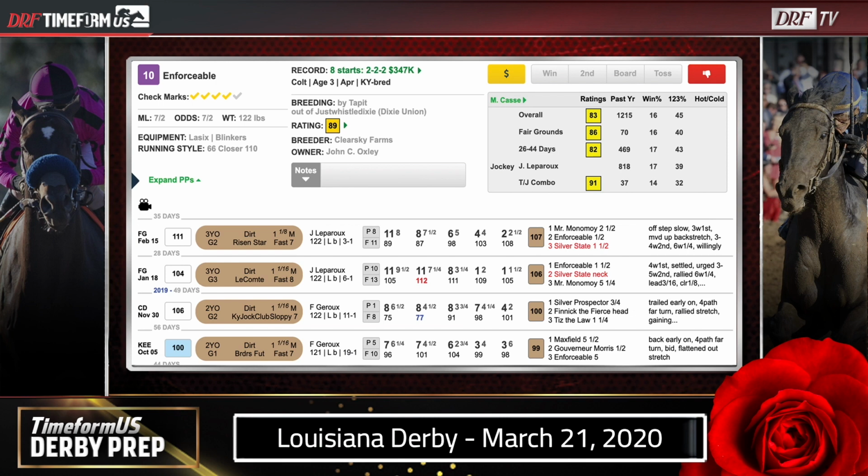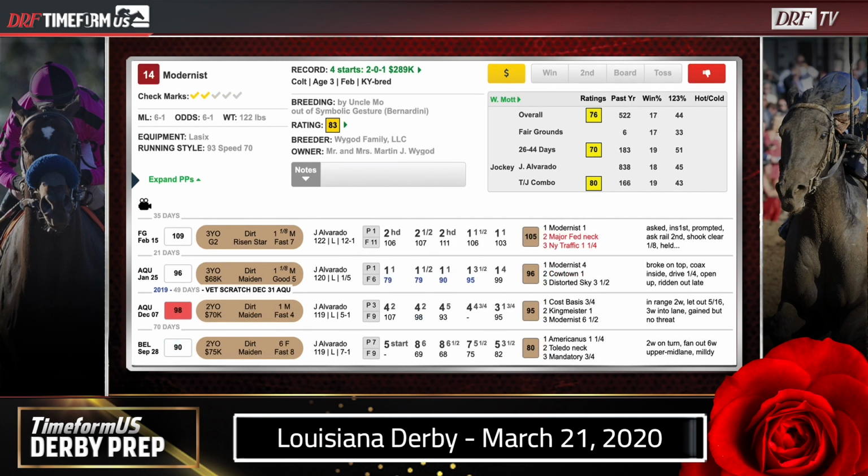Next, let's take a look at Modernist, the number 14 in here, who is the winner of one of those divisions of the Risen Star. He won the second division of that race at the Fairgrounds last time. And I think most people would consider this race that Modernist won to be the weaker division. The 105 TimeformUS speed figure that he got, a little bit lower than Enforceable got for his second place finish in the other division. And Modernist was just beating a weaker group of horses. The big major contender in that race, Anno D'Or, didn't show up for whatever reason.